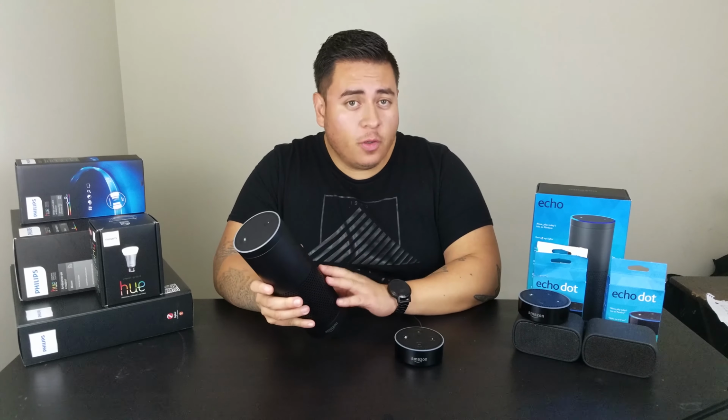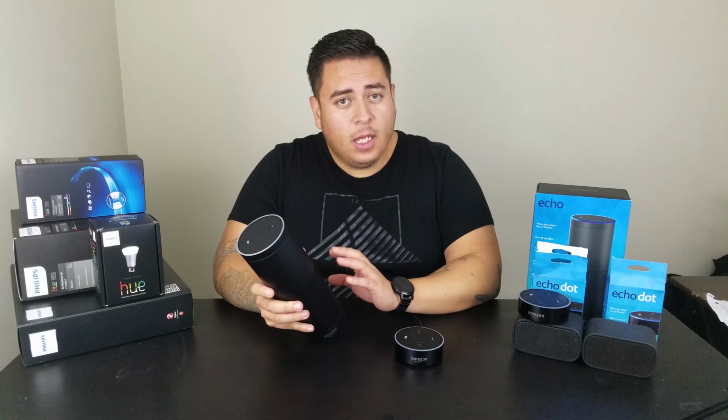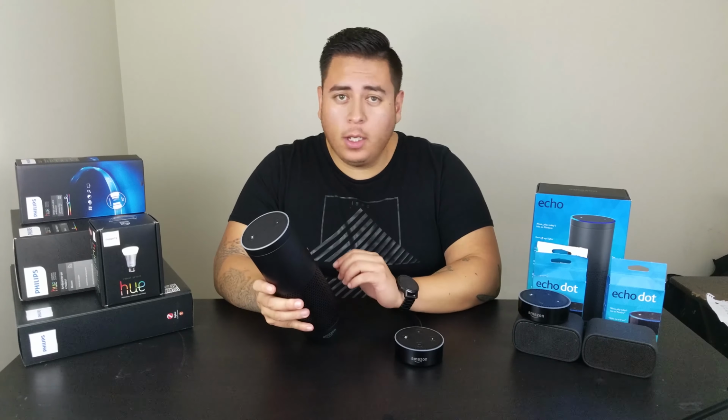The Amazon Echo is a little bit more expensive because it also works as a speaker. You can hook these up to your phone via Bluetooth or use one of the streaming services that this device can hook up to, which is Spotify, iHeartRadio, Pandora, you name it.